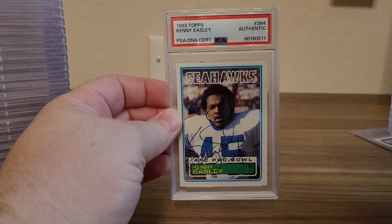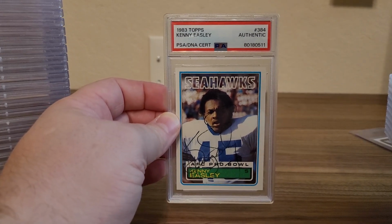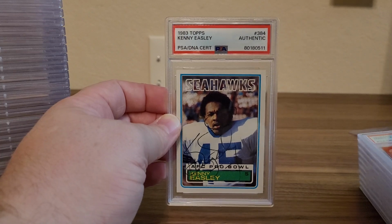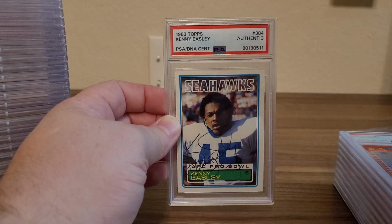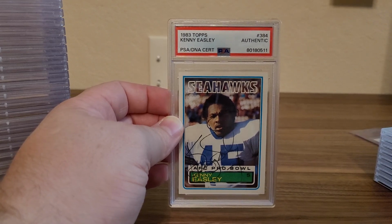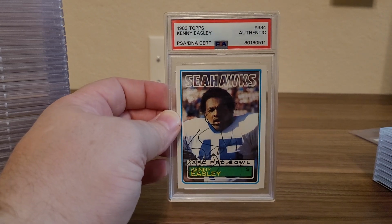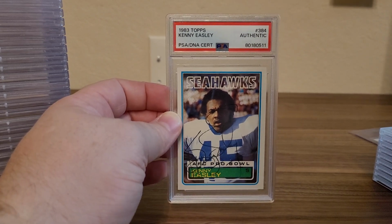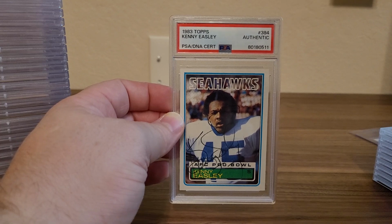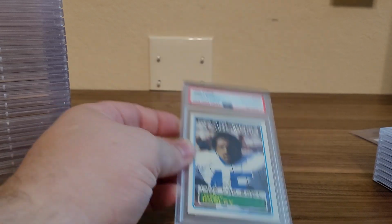This is a Kenny Easley rookie. Very, very tough. It was shortly thereafter he was inducted to the Pro Football Hall of Fame. He really locked it down and quit signing his rookie cards. And this one's in pen, but I'll be honest with you, I think a lot of people, at least NFL Hall of Fame autograph collectors, would love to have this in their collection just because there's not very many of them out there.